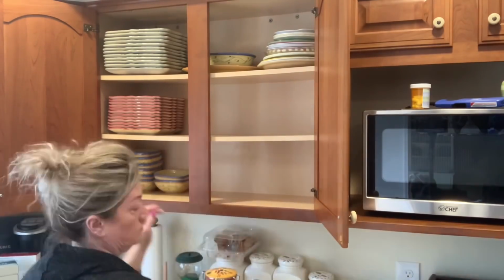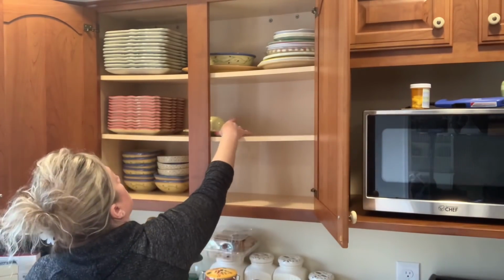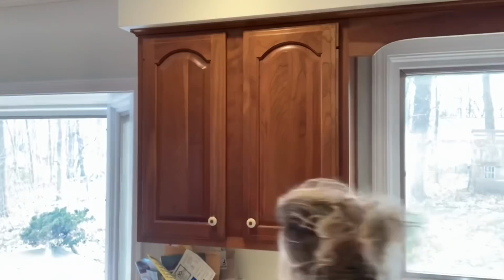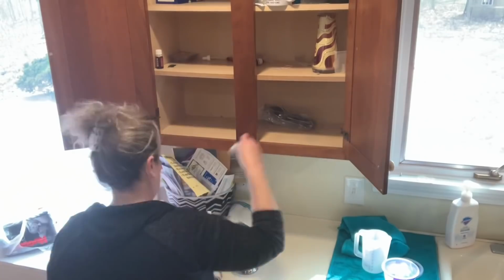So I've got my big plates up on top because we don't use those as often. The regular size plates on the second drawer. And then I'm going to move the glass bowls below. And then I'm moving the plastic plates and bowls in that cupboard as well.